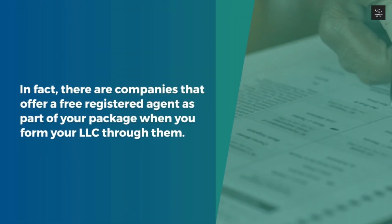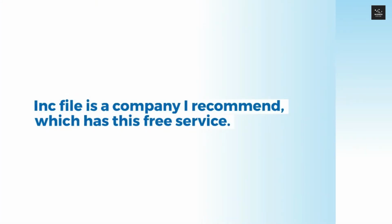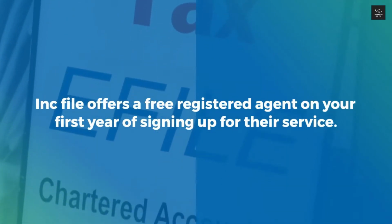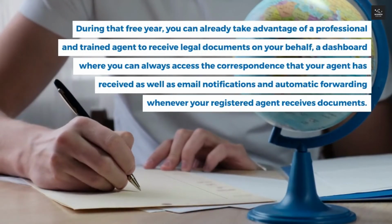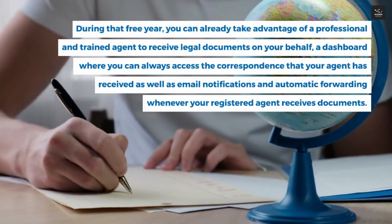In fact, there are companies that offer a free registered agent as part of your package when you form your LLC through them. InkFile is a company I recommend, which has this free service. InkFile offers a free registered agent on your first year of signing up for their service. During that free year, you can already take advantage of a professional and trained agent to receive legal documents on your behalf, a dashboard where you can always access the correspondence that your agent has received, as well as email notifications, and automatic forwarding whenever your registered agent receives documents.